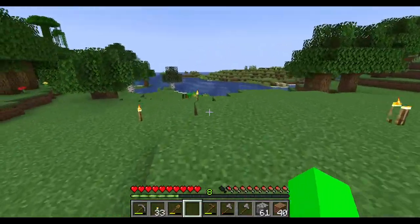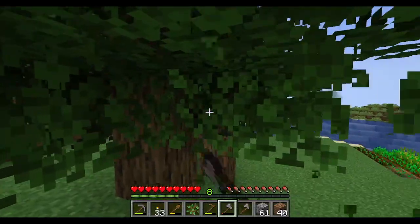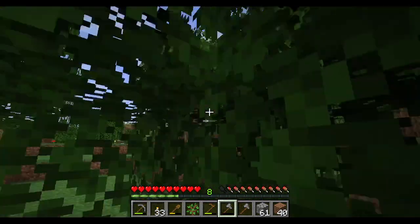I'm just cleaning out these trees up here, at least between us and the farm. Yeah, that's what I was going for. Down in a hole. We just got sued by Alice in Chains.